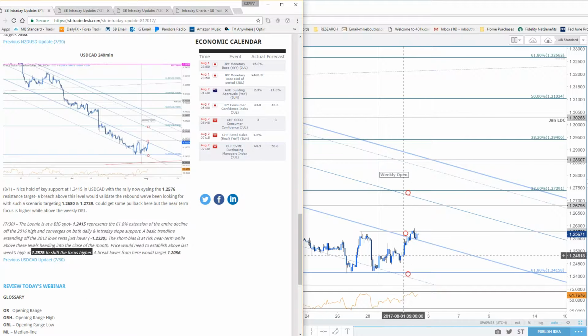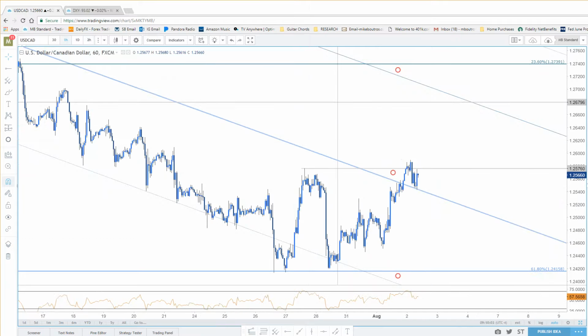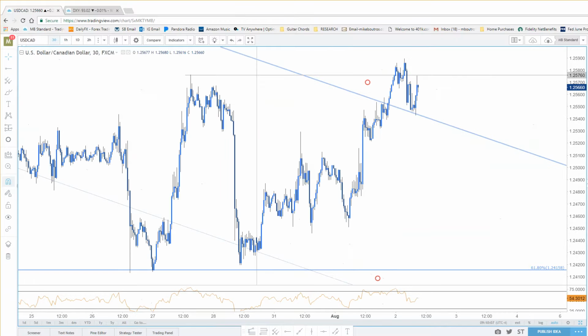It also converged. Well, yesterday it looked like it converged on the lower parallel of the former descending slope, which is now resistance. So look what happened. And look at this in near-term price action. Get granular with it to really see technicals in play, and the beauty of it. Look at this. Resistance, resistance.